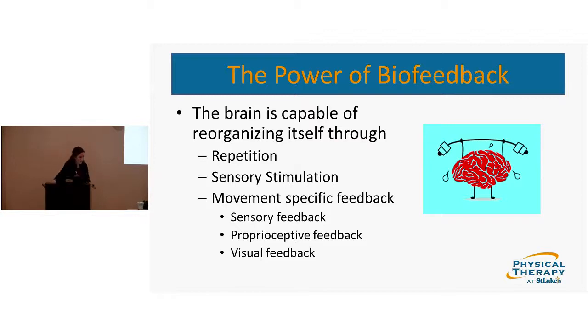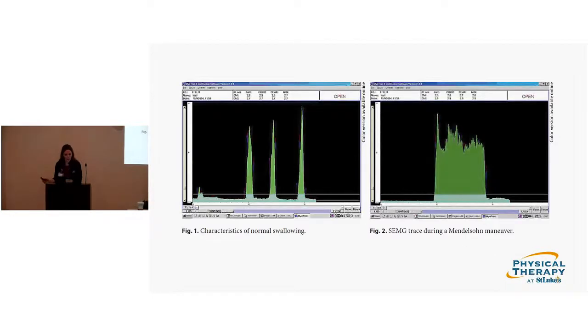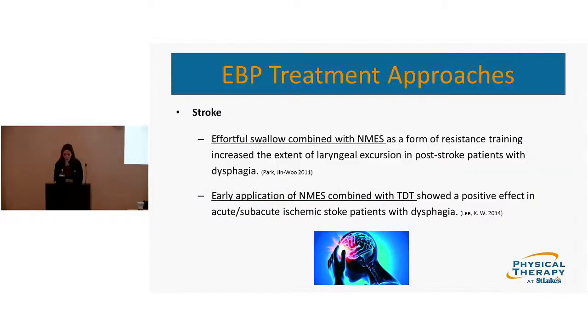Okay, I feel like I'm getting close to 2 o'clock already. We already talked about sEMG. I just want to get to the research really quick, and then we'll be done. Normal swallow, Mendelsohn, we looked at that in the other slide. Pretty cool.